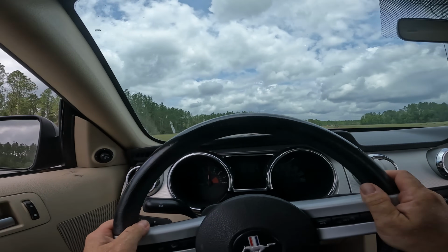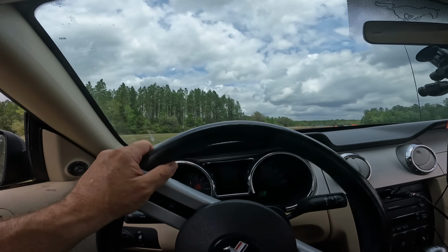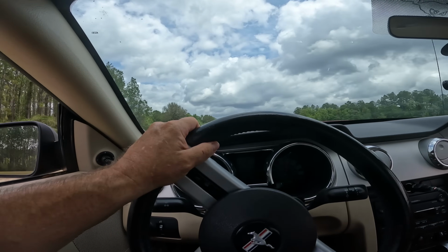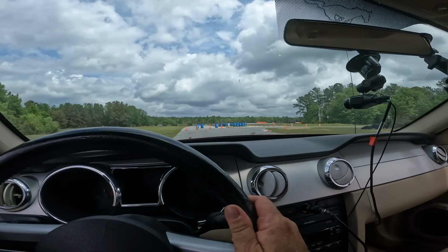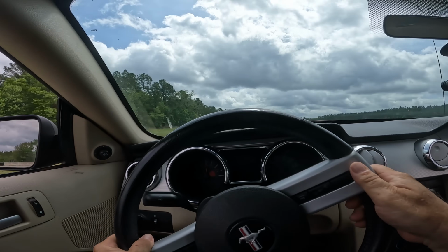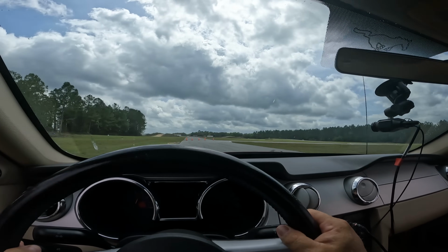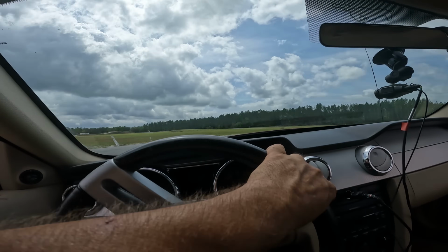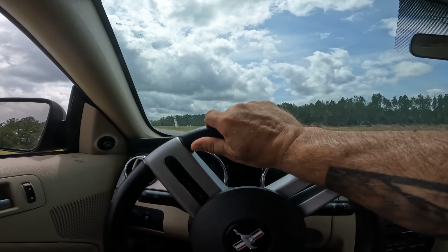Right now, it really just rewards slow, steady inputs. Don't transfer that weight too quick. Don't try and make it do anything it doesn't want to do. And it rewards you by just being very benign and very easy to drive. And I think it's only going to get better from here.